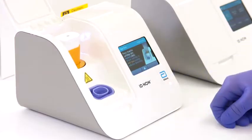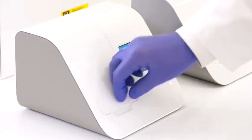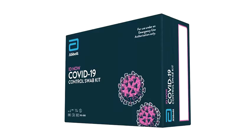Gavin Cloherty, head of infectious disease research diagnostics at Abbott, says the ID Now testing device is the size of a small kitchen appliance and is portable enough to even be used in a mobile unit. It generates an accurate test result in a matter of minutes instead of hours or days.